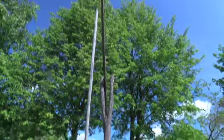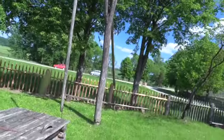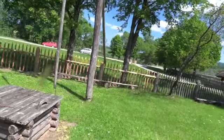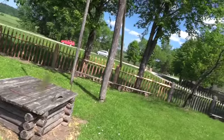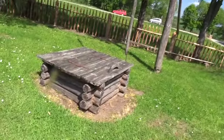Of course, the well with that levered device for getting the water up. That far end had a rope on it, and you'd let go of the bucket down into the well, get your water, pull down until you got your hands on that, tie it off, and the water was right here for you.